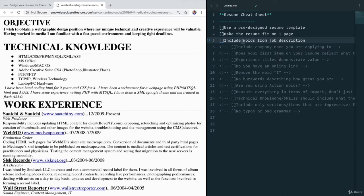We want to include words from the actual job description. If they're looking for a front-end developer, make sure that front-end developer, maybe JavaScript, is included in your objectives or technical knowledge right at the beginning. Again, keywords are those words that recruiters are going to see, or even machines that are reading your resume are going to see and say, ooh, this person is the type of candidate that we want. Let's look at the next one.